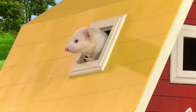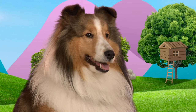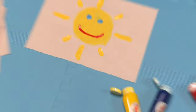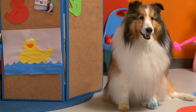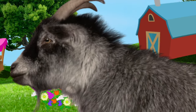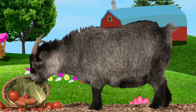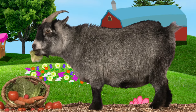A painting? Oh, I love arts and crafts time. Aw, thanks, Mickey. Where is it? It's in the farmhouse playroom. But while I was making the painting for you, I used my paws to paint. And now there's a mess in the playroom. Not to worry, Mickey. Sometimes I make a mess eating vegetables. It happens to the best of us.